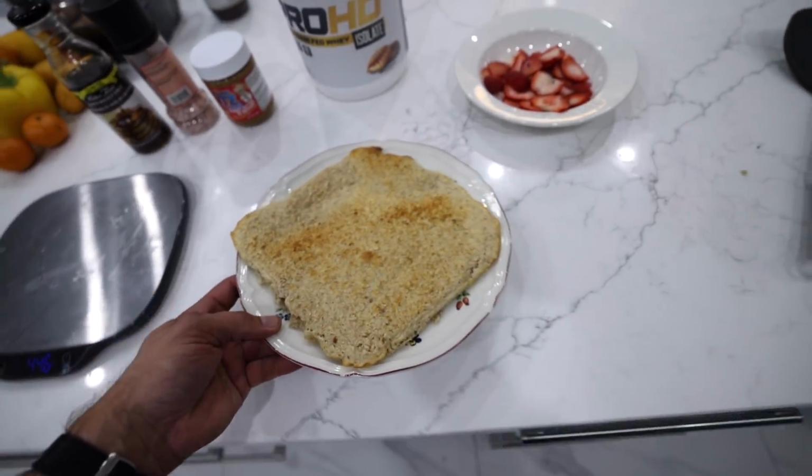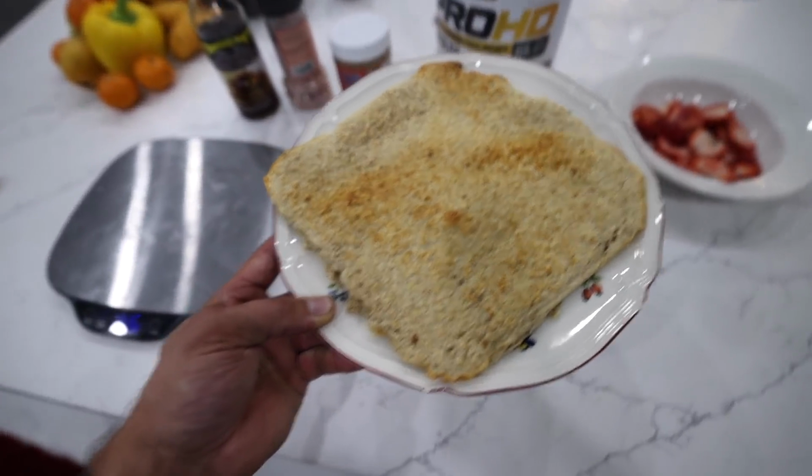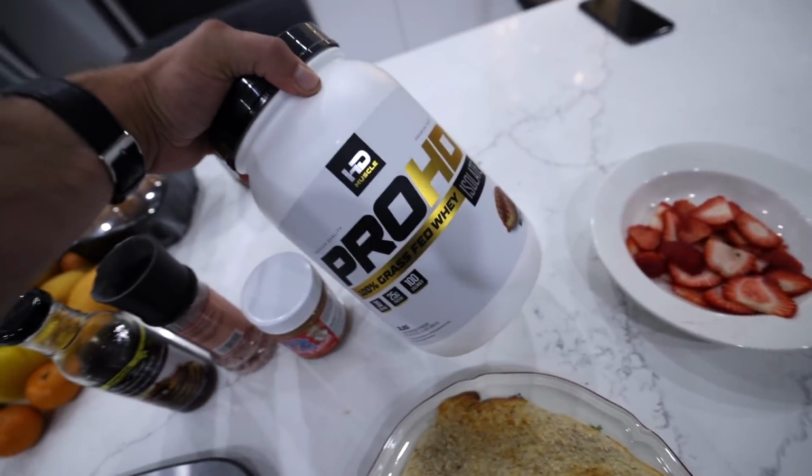And you guessed it, the final meal again is another cookie. Call me predictable or call me the king of cookies. Either one fits. To actually make this cookie taste as good as it does, this is the protein that I use in every single one of them.